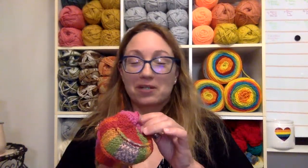Oh, yeah, you're right. Liz says the hole in the top reminds me of ponytail hats, except babies don't have ponytails. That's true. I was thinking the exact same thing.